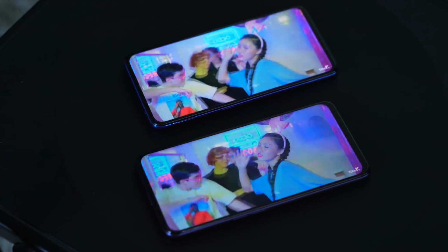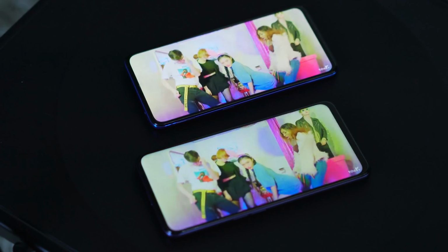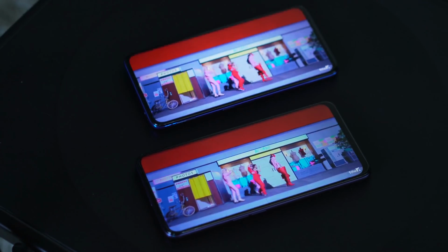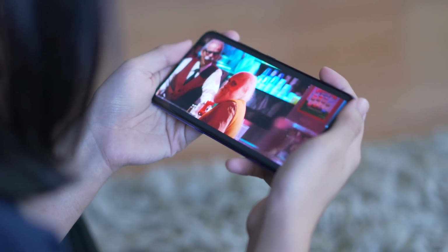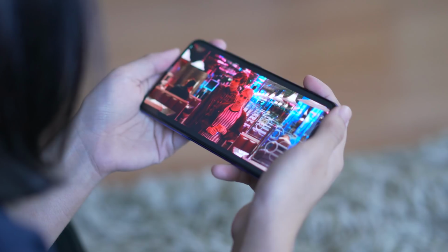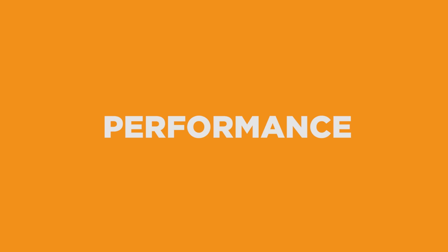Both are very nice looking displays though, and the absence of a notch is amazing for watching videos and playing games. But because of the Super AMOLED display, the Vivo V15 Pro takes the cake on this aspect. Now, let's check out performance.